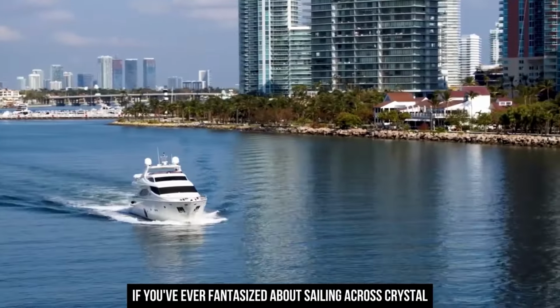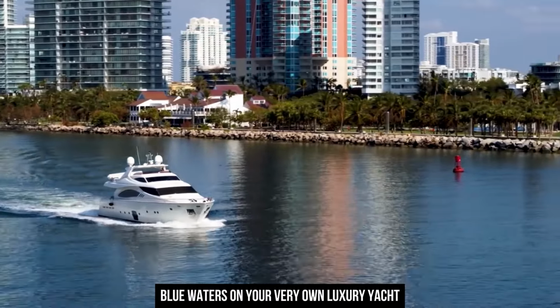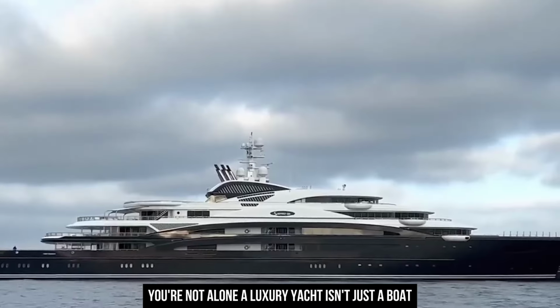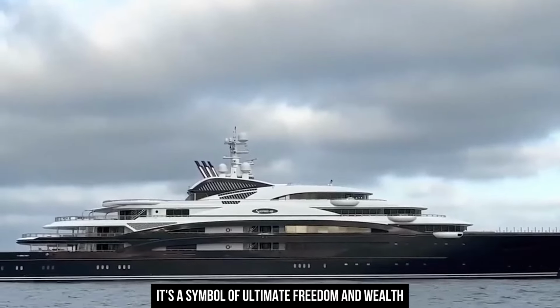If you've ever fantasized about sailing across crystal blue waters on your very own luxury yacht, surrounded by elegance, privacy, and the open ocean, you're not alone. A luxury yacht isn't just a boat. It's a symbol of ultimate freedom and wealth.